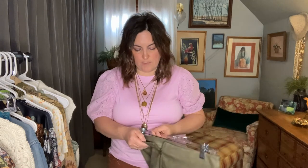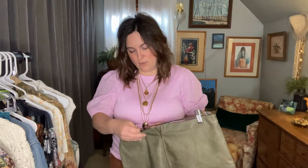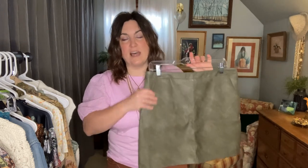So anyways, this skirt is by Stella Luce, I don't know. And it is $7.49. So real happy about this. I think that it'll be super versatile, go with lots of different things I have. So it was a really good find to round out this haul this time.